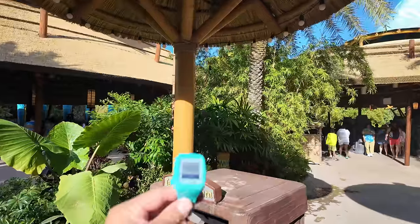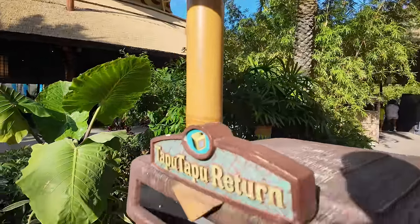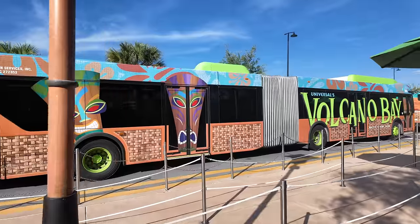Don't forget to drop off your Tapu Tapus on the way out. And now we're walking back to the bus, and then we're going to take the bus back to the parking garage where we parked our car, and we're going to head over to have Easter dinner.